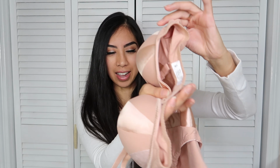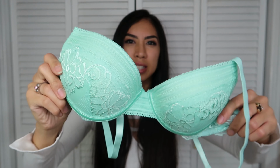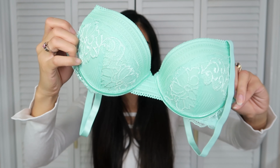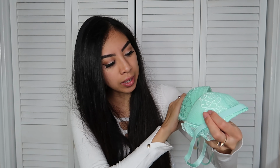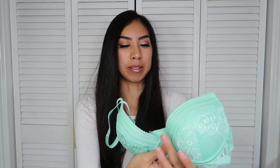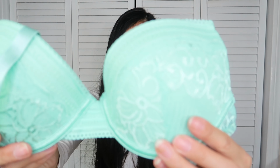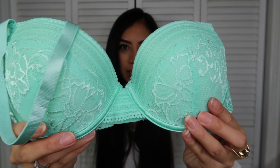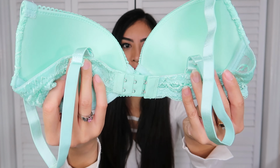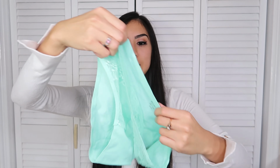That is this set. The next one is almost a Tiffany blue color. It's not exactly Tiffany blue. It's more on the lighter green side, kind of like a seafoam green. It's so pretty. I love this. It kind of gives me that beachy mermaid vibe. So nice. That detailing is so pretty. It has the clasp at the back. You can adjust it, and the matching panty is this.